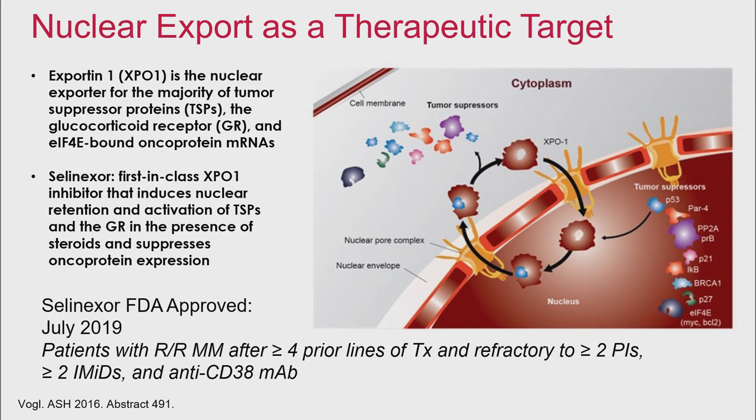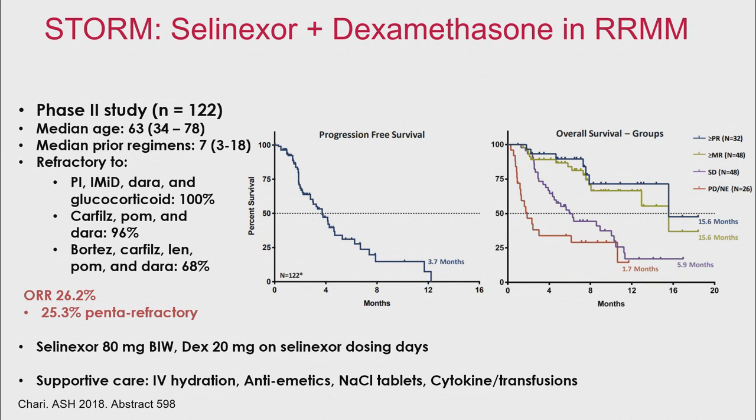But in that is the indication, which is kind of interesting. And that was made like that due to the STORM trial, where 122 patients were given selinexor and dex, 80 milligrams twice weekly with 20 milligrams of dex, and that showed an overall response rate of 26.2%. I think the benchmark really being over 20% in a PFS of just under 4 months.